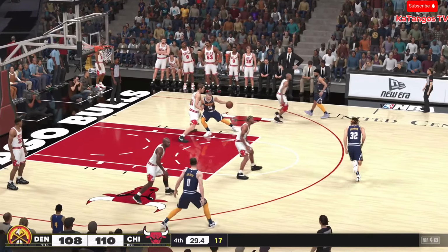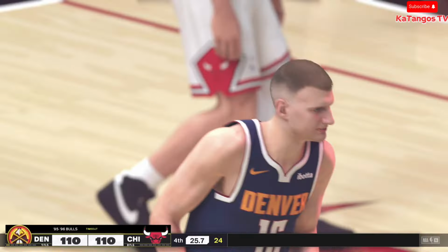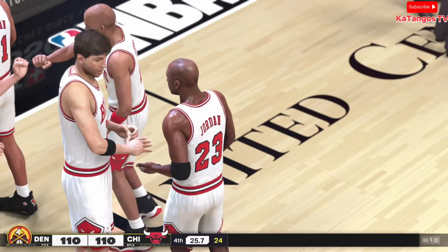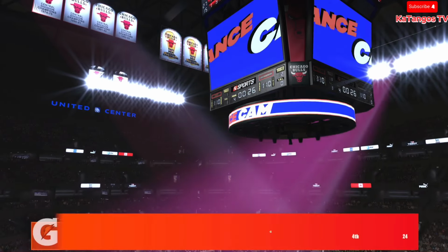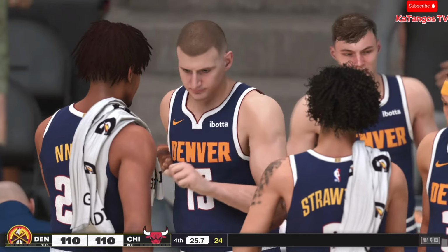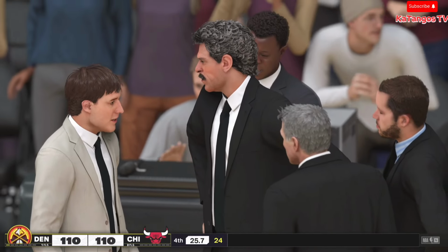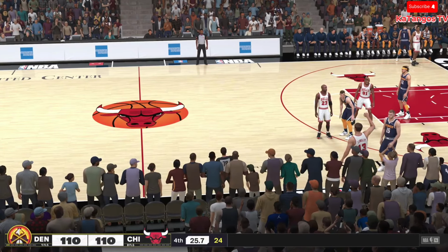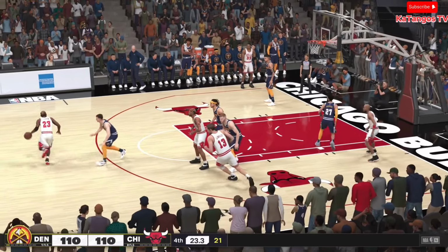Down low. Here's Jokic. Yes! And tie game. That is a huge basket right there. Calm and collected in the game's biggest moments. You can rely on Jokic when you need a basket. The Bulls call timeout. 1 second separating the shot clock and game clock.